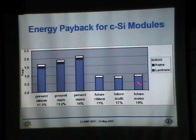And it's expected that these numbers in the near future will go down to a year or less than a year. It should be mentioned that the lifetime of solar modules could be 25 years or more.